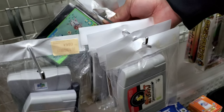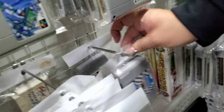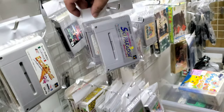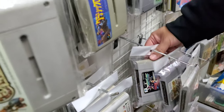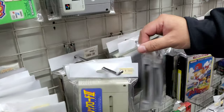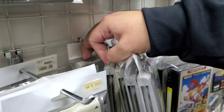Nothing really good. Oh, here's Valkyrie for Famicom, for 780. Final Fantasy. Pokemon Stadium, Pokemon Derby Stadium. Ski Paradise, yeah. Star Fox 64. 780. Mario Paint. This is blowing me away.